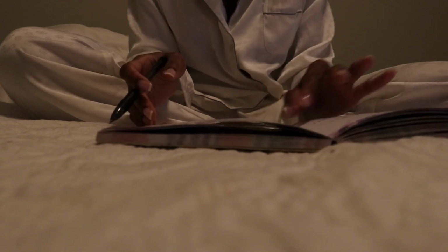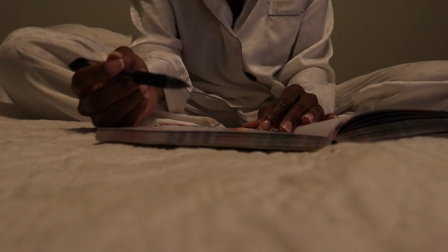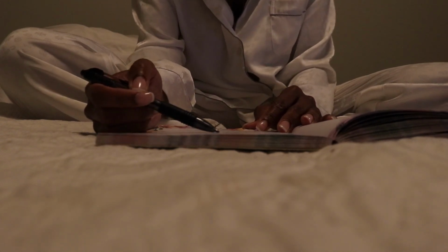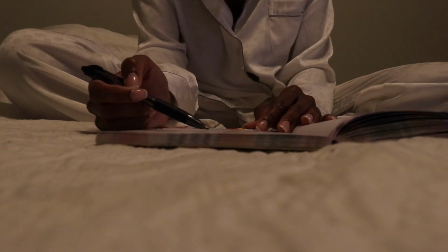The PJ set is from Shein. If you want to check out my Lovelet collection video that I posted, it's linked in that video. This set is honestly so comfortable. Next, I like to go in and just write down some manifesting or whatever I want to for the day.